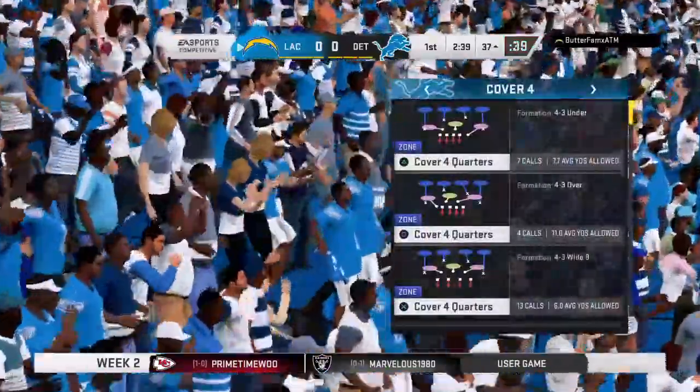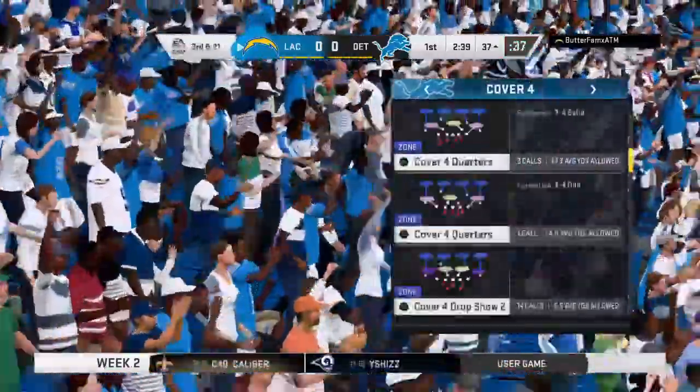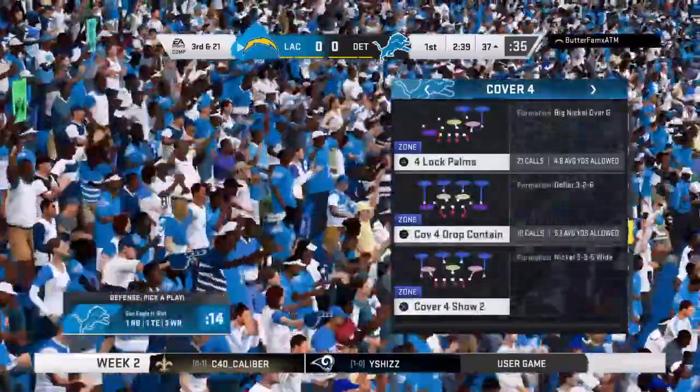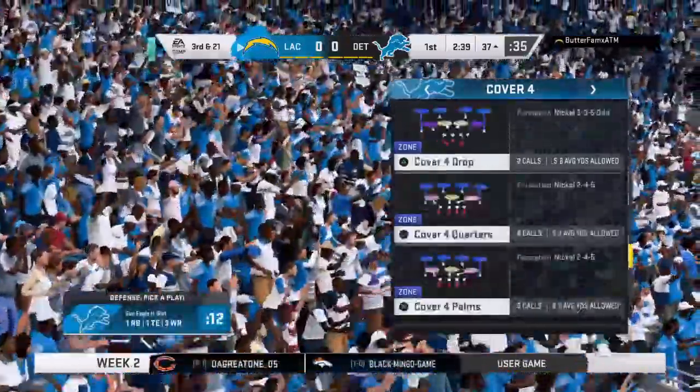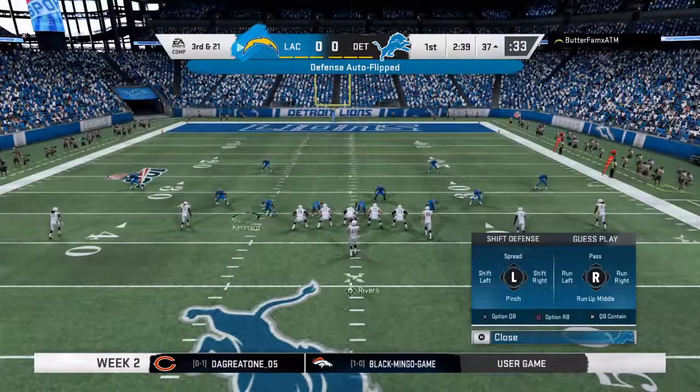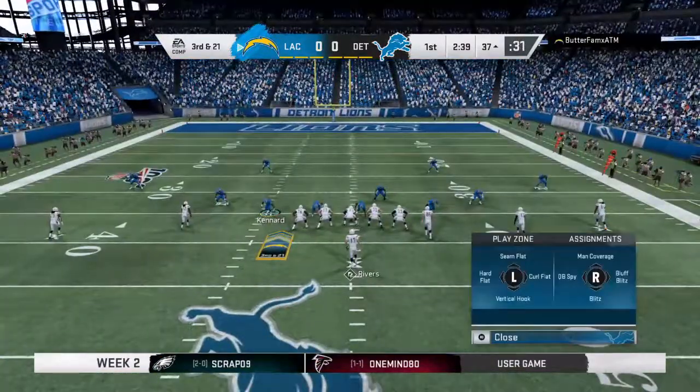So that'll back him up 5. After the delay, they're backed up even further for 3rd and long.